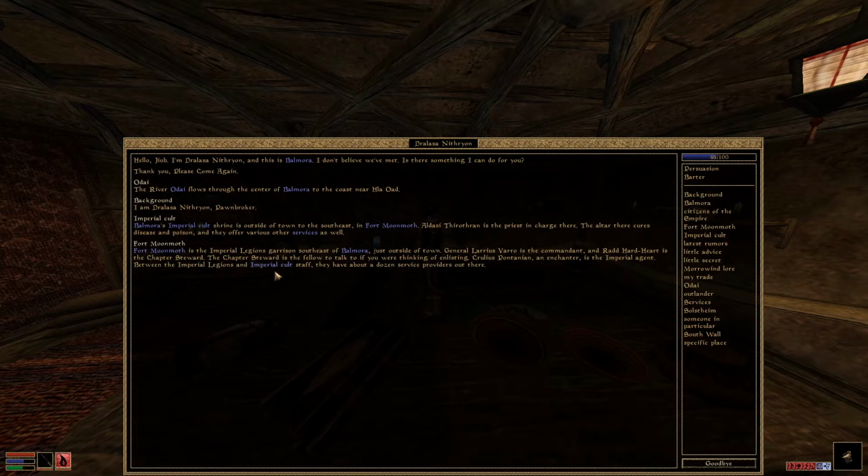Yes, the Imperial Cult is a guild you can join. And Fort Moonmoth is just northeast of Balmora.